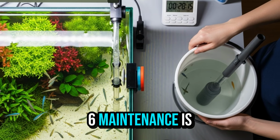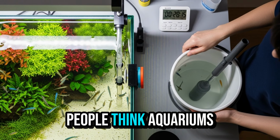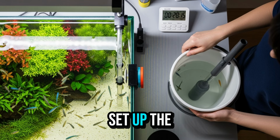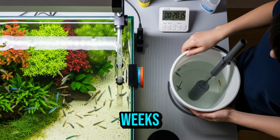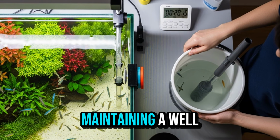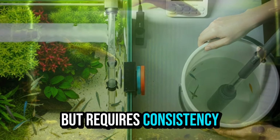6. Maintenance is simple, but needs to be regular. Many people think aquariums are too much work. Others, on the other hand, set up the aquarium and forget about it for weeks. The truth is somewhere in between. Maintaining a well-set-up aquarium is simple, but requires consistency.